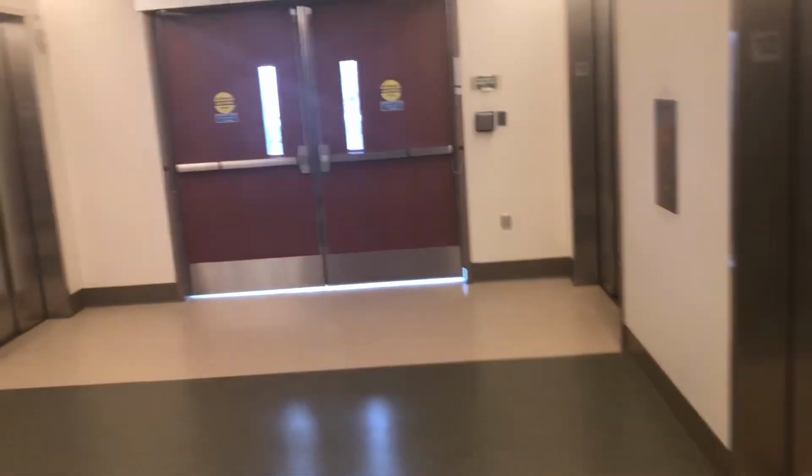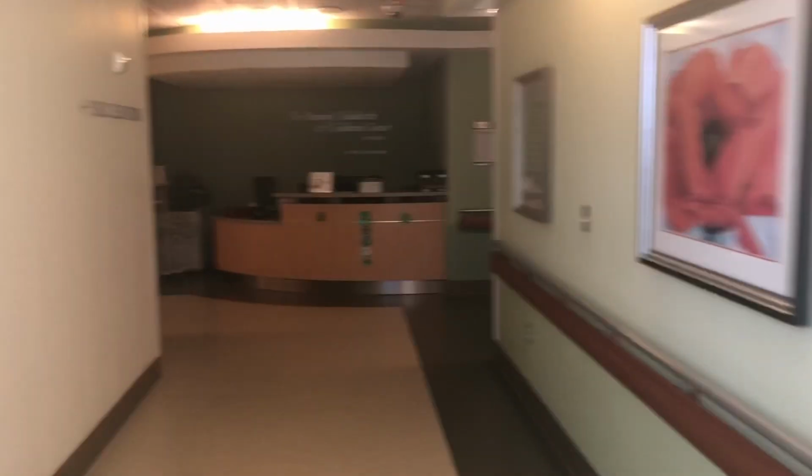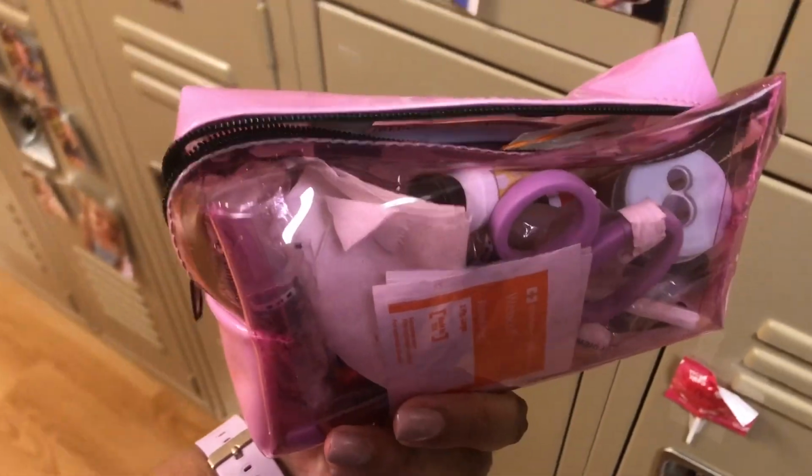Alrighty, so we are here and our floor is the 10th floor, the mother baby unit. Voila! Look at that view. Isn't that gorgeous? So I'm going to take you on a little tour of the unit. We're going to start in the locker room. So when I get to work, obviously, I have to go to the locker room to gather my supplies that I'm going to need. Look, somebody left me a lollipop. So cute. So I have to get my stethoscope, my clipboard, all my pens, pencils, lotion, alcohol swabs, all that good stuff that I'm going to need for the day. So once I have all my supplies, I am ready to rock and roll.